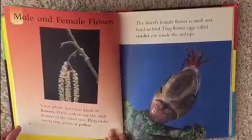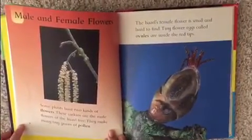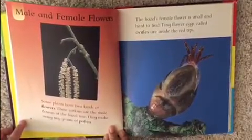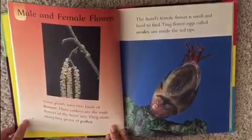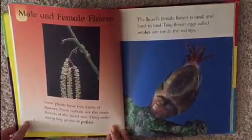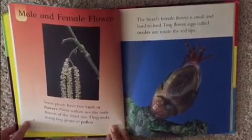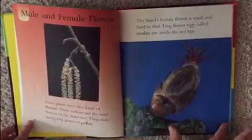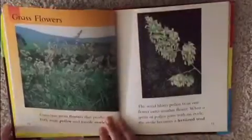Male and female flowers. Some plants have two kinds of flowers. These catkins are the male flowers of the hazel tree. They make many tiny grains of pollen. The hazel's female flower is small and hard to find. Tiny flower eggs called ovules are inside the red tips.